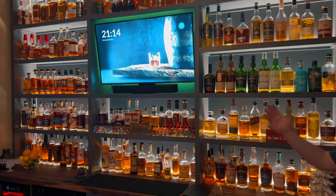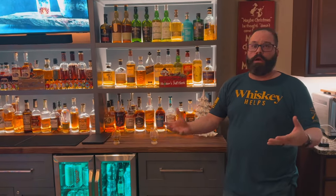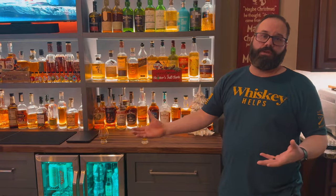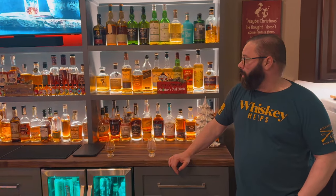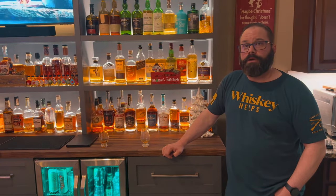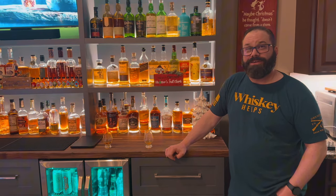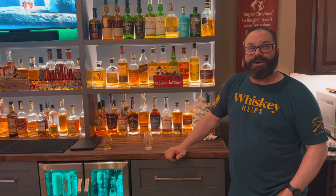And then once you start getting into the finished ones, you start to figure out, oh, I like Amburana, or I like rum cask finish or sherry cask finish, whatever it may be. And then really, I think it's the store picks, the single barrels that get you, because every bottle is different. Yeah, that is true. That kind of keeps you running around collecting and trying new things.